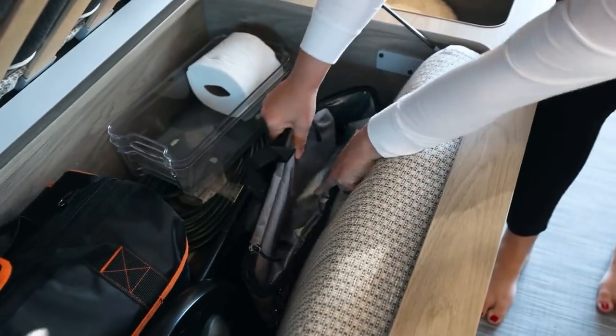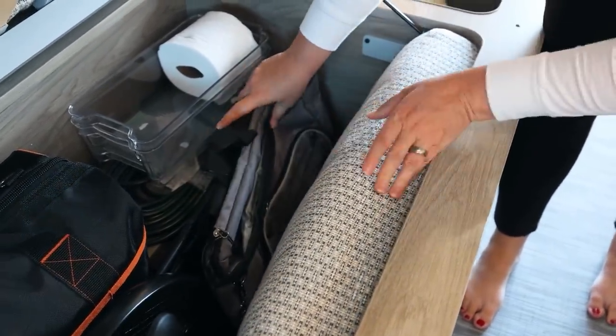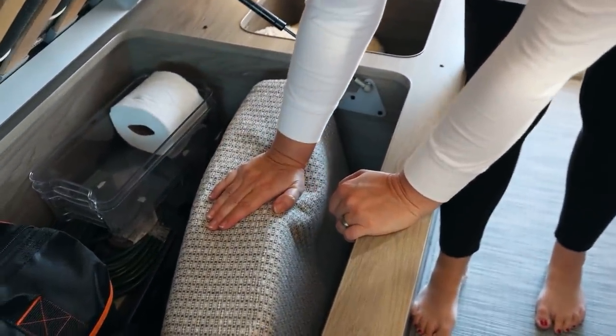Also, we have an insulated bag. This is great for taking to the beach. We're just more or less showing you all the storage, not every single thing that we have. That may be another video. Yeah, our extra pillow right here.